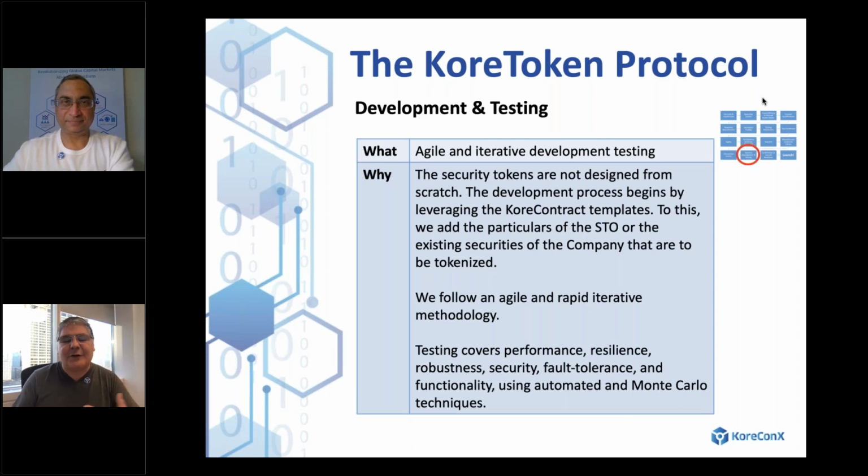For the first 500 companies that are going to go through our design security token protocol, Dr. Kiran himself will personally be speaking to each of you to design your security token. And of course, that token will be embedded with our core contract with artificial intelligence, which is really going to show you the power of all of that together.